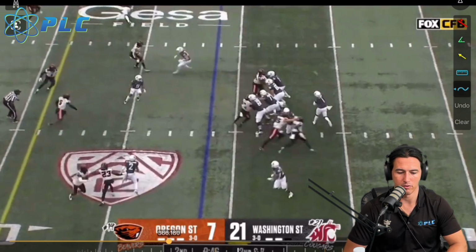They lost to Sam Houston State. He threw for like 4,000 yards. They had a lot of success there. Went to Washington State last year. I mean, they did well. They played well. I think they didn't win as many games as they wanted to.